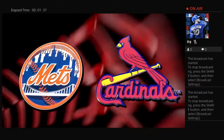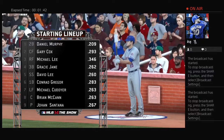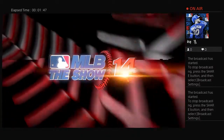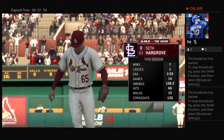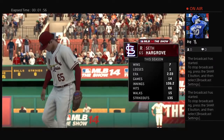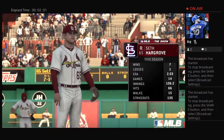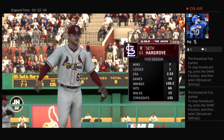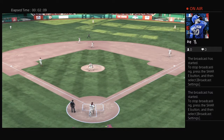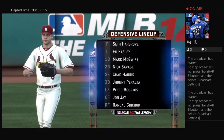We'll hear more from the guys as the night moves along, but first, let's have a look at the starting lineup for the visiting New York Mets as Terry Collins sets his guys up like this. And look there at the starting pitcher charged with facing these guys as his numbers are on your screen. And the Cardinals behind him will look like this defensively.